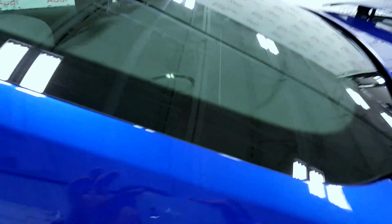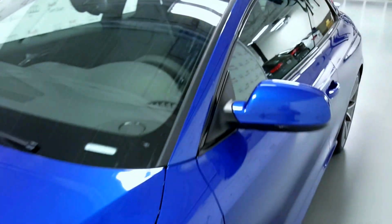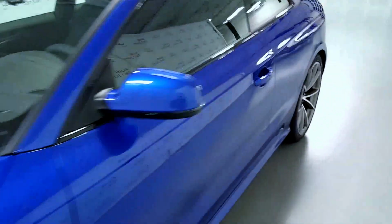Black exhaust tips, retractable wing. Me and David were talking about this a few seconds ago. Just look at the detail these guys put in this car. There's no seal around the window, in the back window. Look at how it tucks into the back of the trunk lid. Isn't that awesome? Same thing on the front. There's no rubber seal going across the front, making it look all funky. This car just stands out.